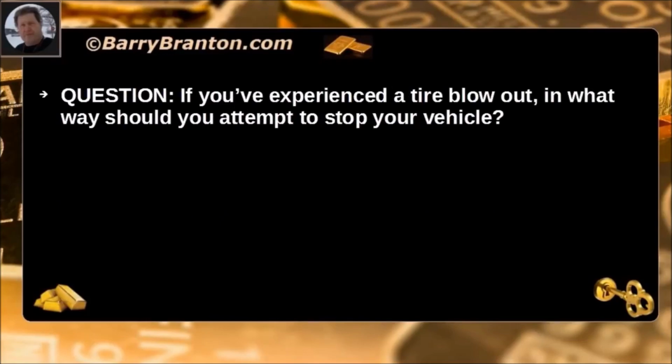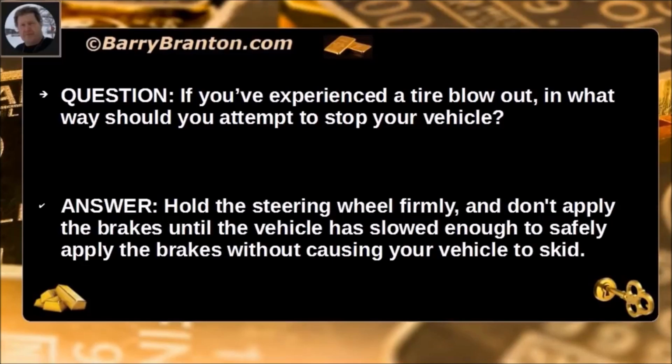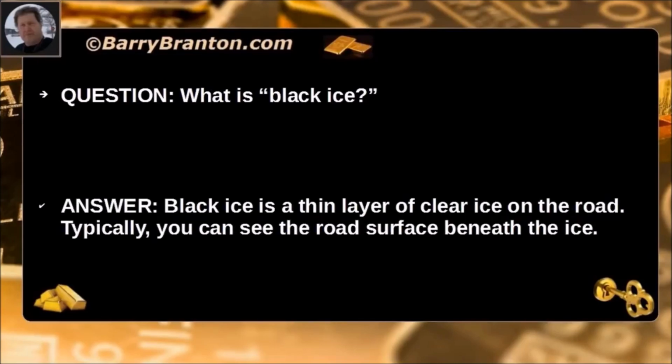If you've experienced a tire blowout, in what way should you attempt to stop your vehicle? Hold the steering wheel firmly and don't apply the brakes until the vehicle has slowed enough to safely apply the brakes without causing your vehicle to skid. What is black ice? Black ice is a thin layer of clear ice on the road. Typically, you can see the road surface beneath the ice.